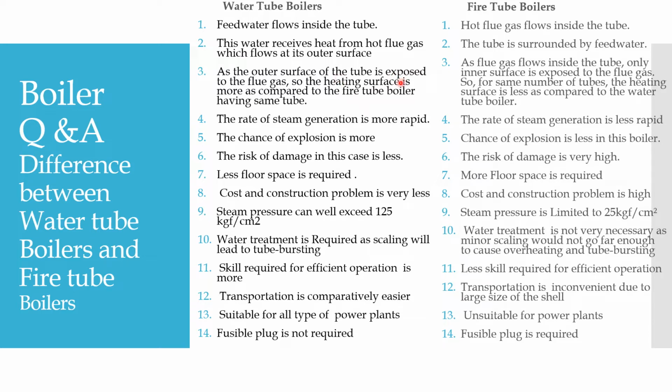In a water tube boiler, the rate of steam generation is more rapid because the boiler tube is exposed to the flue gas surface more. Whereas the rate of steam generation is less rapid in a fire tube boiler. The chances of explosion are more in a water tube boiler because the surface exposed to the flue gas is more and the temperature inside the furnace is also very high compared to a fire tube boiler.